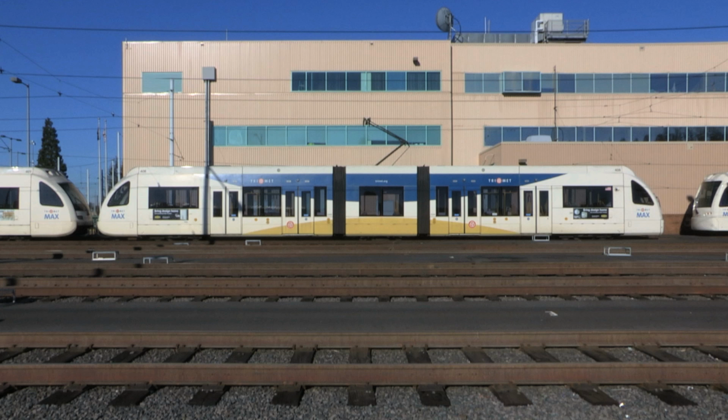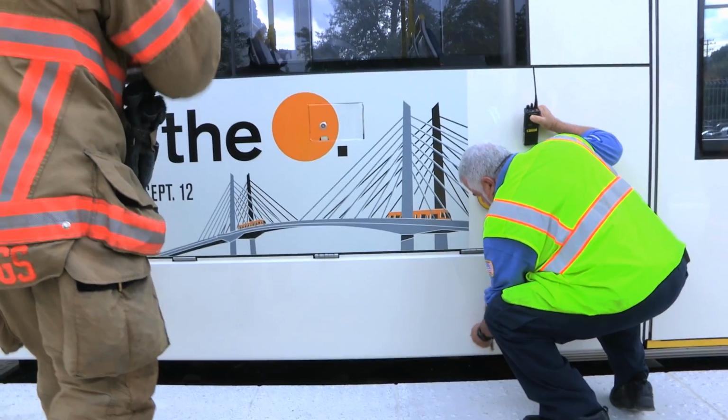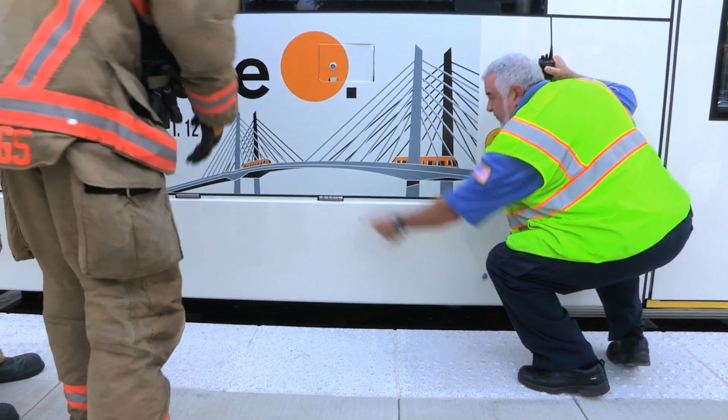There are 3 basic lifts: front truck, rear or back truck, and middle or center truck. As mentioned previously, the front and rear, or A and B trucks, are powered. The middle truck is not. Lift points will be between the wheel set on either side of the truck.